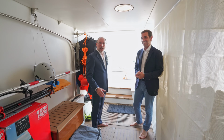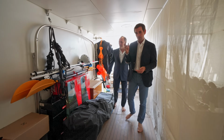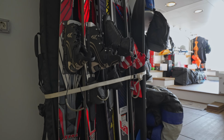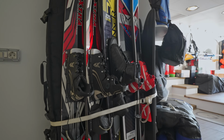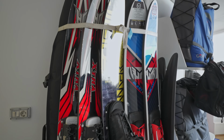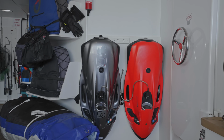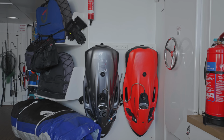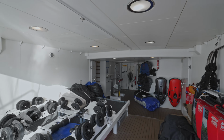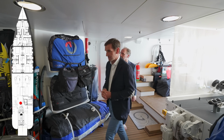Yeah, indeed. Now let's take a look at some of the things that they've got stored away. Well, there's a lot. You have sea bobs, a little pyramid you can climb into, little trampolines, paddles, ski, wakeboard, dive gear, compressor. The owner is into water sports a lot, so there is no limit to what you can get. How big is the tender that you can put in? 6.3 meter. That's a good size tender. Exactly. There is a big tender, and the garage is right here behind us.